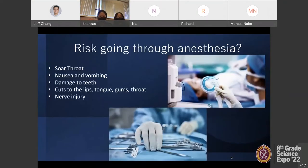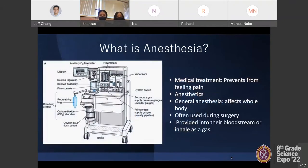The risks of anesthesia are that patients can have a sore throat, vomiting, damage to teeth, cuts on the lips, tongue, gums, and throat, and nerve injuries. What is anesthesia? Anesthesia is a medical treatment that keeps you from feeling pain during medical procedures. General anesthesia affects the patient's whole body. When anesthesia is put into your body, you become unconscious.